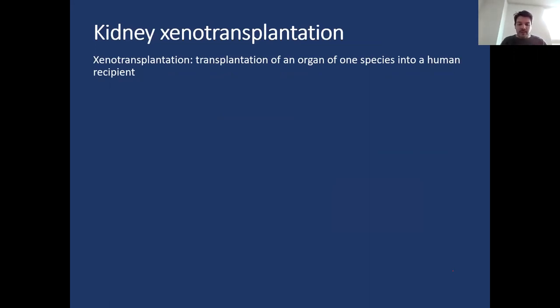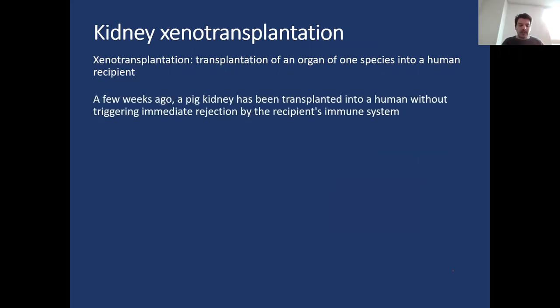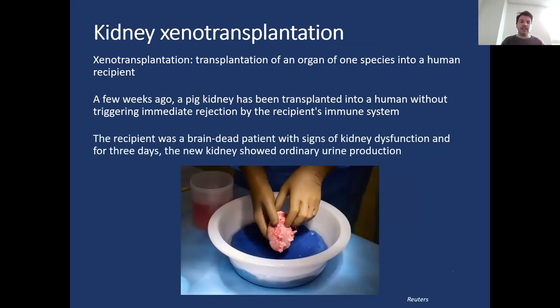You might have heard also in the news about this kidney xenotransplantation. By xenotransplantation, we mean the transplantation of an organ of one species into a human recipient. And in this case, it was a pig kidney transplanted into a human without triggering immediate rejection by the recipient's immune system. That is the main issue for those sorts of transplantation. The recipient was a brain dead patient with signs of kidney dysfunction. But for 3 days, the new kidney showed ordinary urine production, as you would expect from a normal kidney.